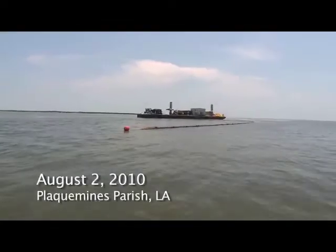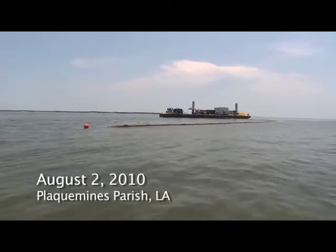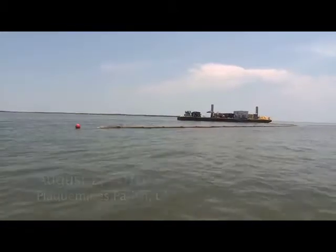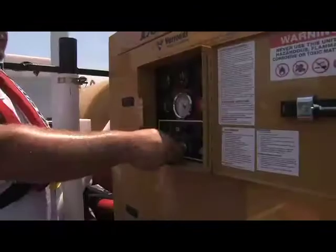So we're at 4 Bayou Pass. This is what they call a swabber barge or a vacuum barge. They've got the boom stretched out, so as the tide is changing, coming in and out, the oil collects in the boom, and then the guys take the vacs and suck it up into the vac tanks.